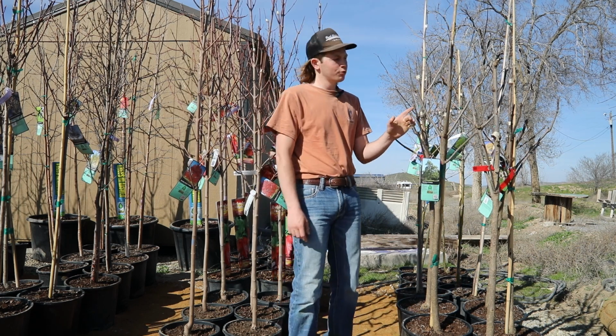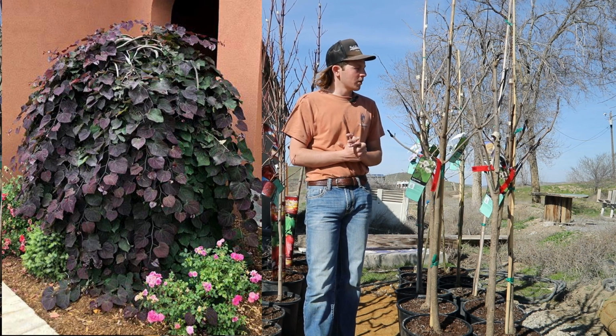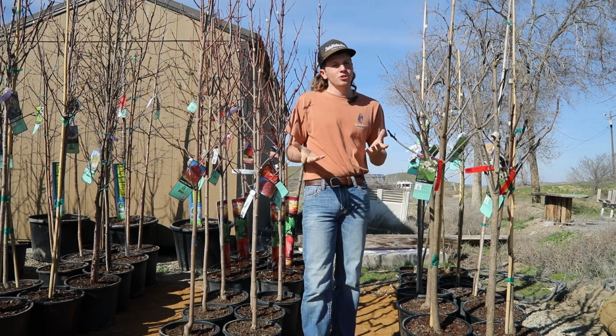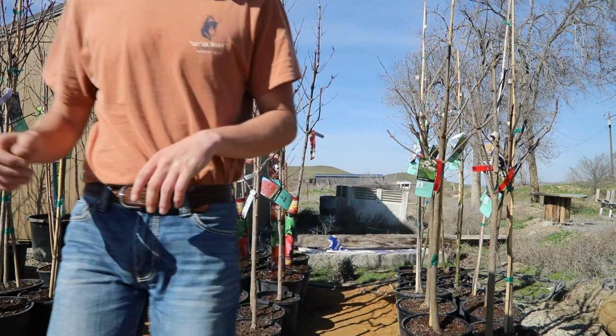Lastly, I do have 2 Ruby Falls Weeping Redbuds. They're balled and burlapped, so they are pretty heavy trees. They are about 6 feet tall right now, so they're pretty close to their mature size. They have really nice branching on them. I will show you those.